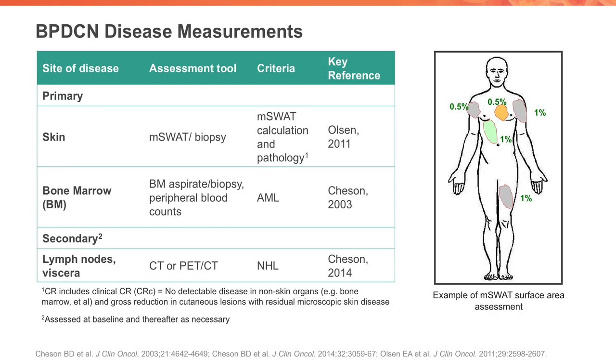Now, on the next slide, I'm going to show you the compartment measurements for designing and implementing some sort of a response tool. As in most rare diseases, there was no prospectively defined comprehensive response assessment, and so we put this forward for the sake of this clinical trial, to be used for this trial and hopefully for other experiences moving forward. Because there are 3 sites of disease, skin, bone marrow, and lymph node, we use assessment tools borrowed from other major diseases and used in BPDCN.